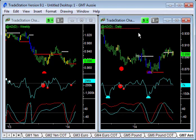So those are the major currencies: yen, euro, pound. On the commodity-based currencies, the Aussie and the Canadian, they're looking stronger, and we're looking like a little bit of a short covering rally, but the commitment of traders is not supporting a really big move in these currencies. So I just think we're going to have a little bit of strength, but nothing much.